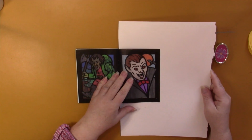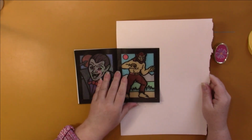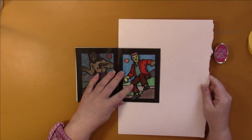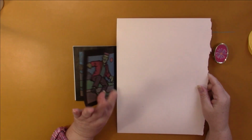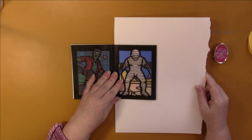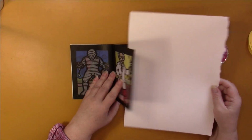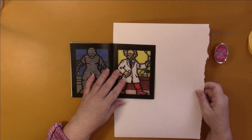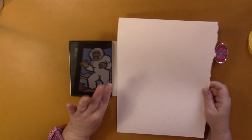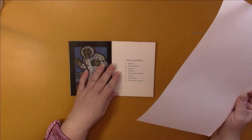Dracula. Werewolf. Staples are coming undone already. Frankenstein. The Mummy. I'd like to get some more of these, but obviously something more patterny, I think. The Mad Scientist. And the Abominable Snowman. Oh, that one that I called the Giant is a Wild Hunchback.